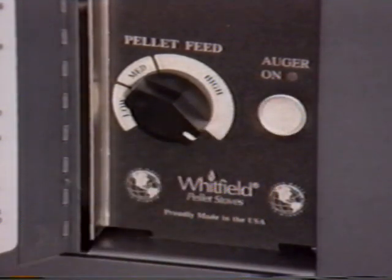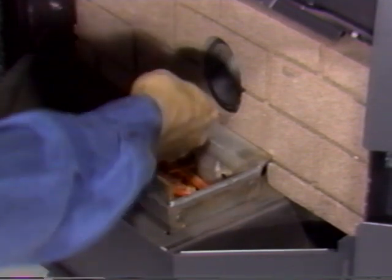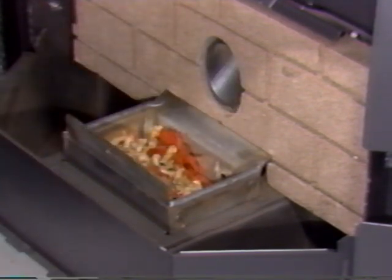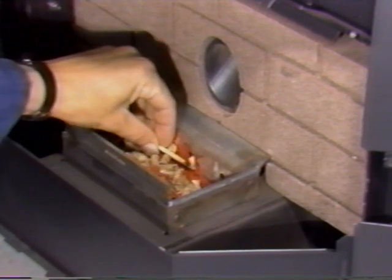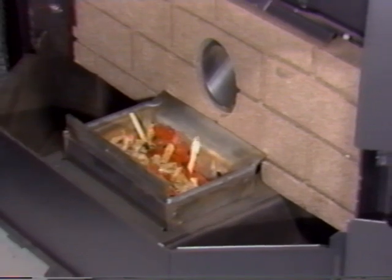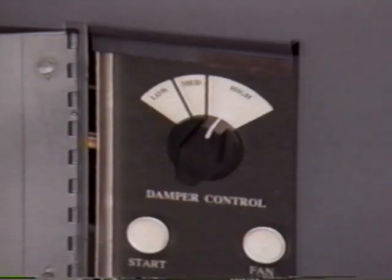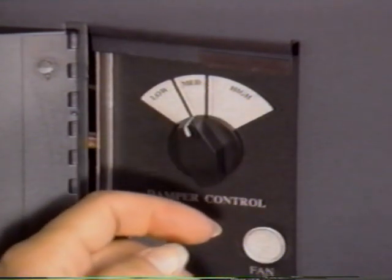Place a handful of pellets on top of an approved fire starter, remembering never to use flammable liquids. Light with a match, close the door, and turn the damper control to the line separating the low and medium setting.